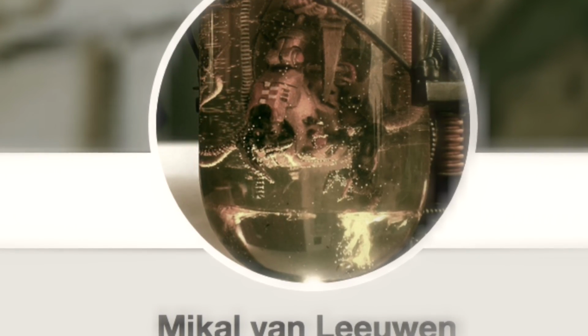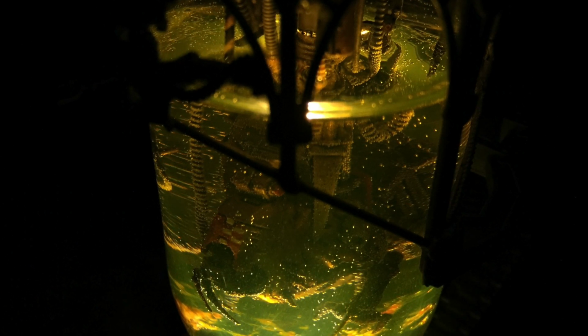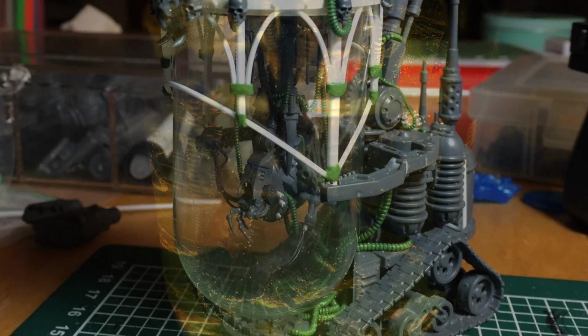I've been recently following on Twitter Mikal, or Mikal, he said both are fine, just FYI, who was working on an especially interesting, pretty major conversion. Now there's different terms to describe how much you're adapting or creating with a miniature, and for this model I would consider it to be a major conversion.